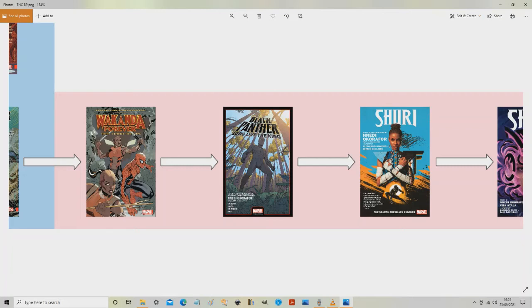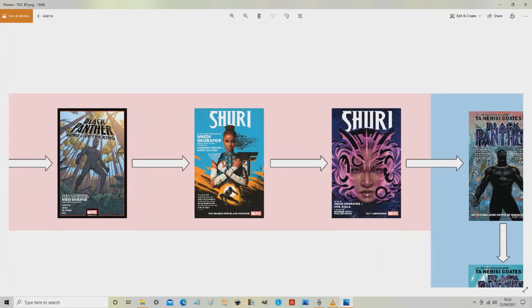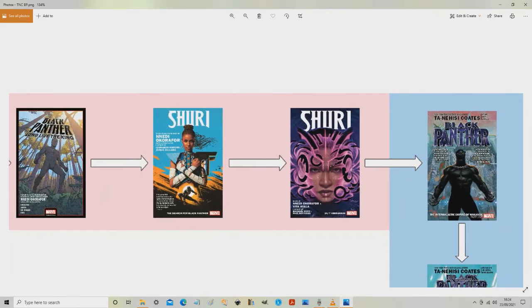I don't know why it's done like that. I assume there was some kind of scheduling or publishing issues when it was coming out, but there we are. So this is what you should then read after Wakanda Forever. It refers to the events of Wakanda Forever, which is why you should read it in that order. And then following on from that, you have a series called Shuri, which refers to the events of Long Live the King. Now, Shuri is a 10-issue series collected in 2 collections that you can see here.